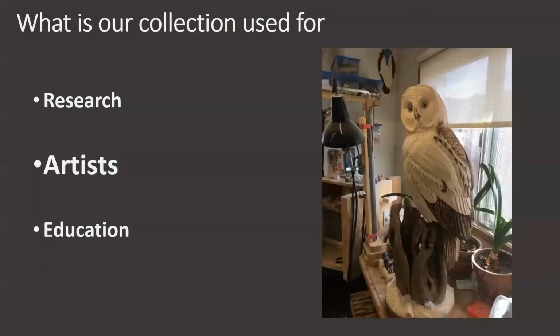Now, when I first started, this was one thing that I didn't really think about, but we actually do get lots of requests from artists who want to see something up close. So we worked with an artist here in Saskatoon who was working on this amazing wood carving of a great gray owl. And he just couldn't get the detail that he needed from pictures. And so he was able to come down, have a look at some of our owl specimens, and make a pretty cool carving.